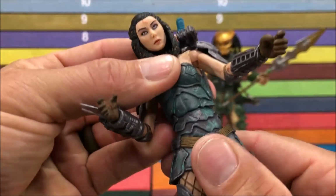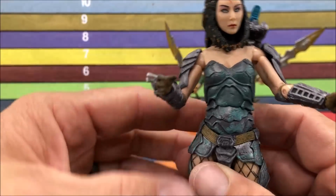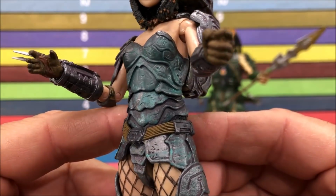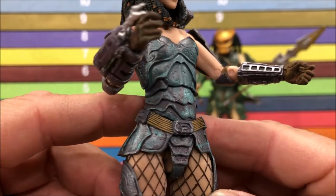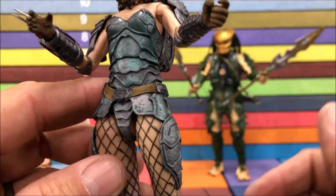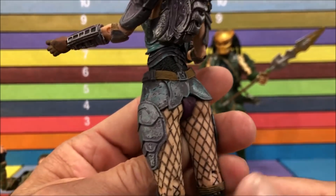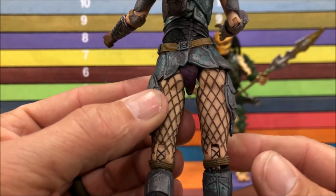It's got this really nice ab crunch on it, and it also turns here at the lower waist, so plenty of movement there. Look at the paintwork on that, with that patina, green, blue color, whatever, over the metal finish. Man, they just really killed it with that. Really digging it. Kind of like a semi-thong back here in the back.